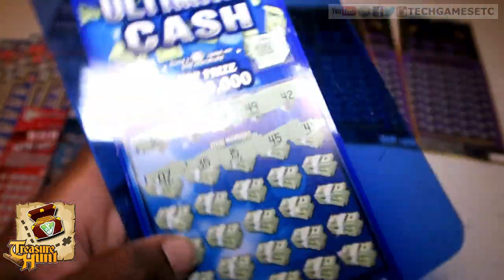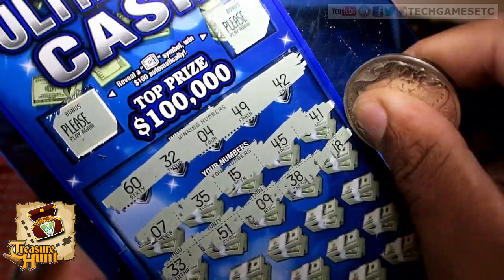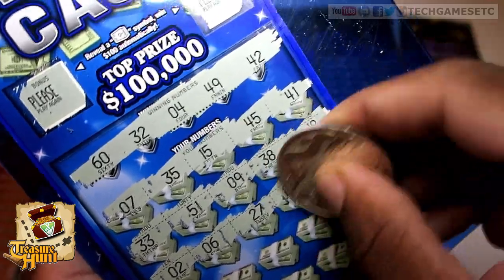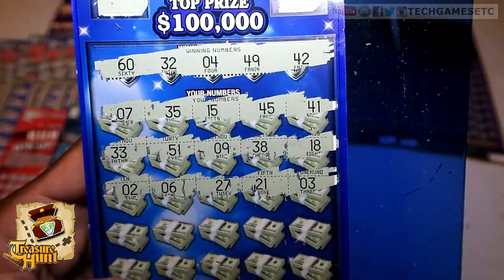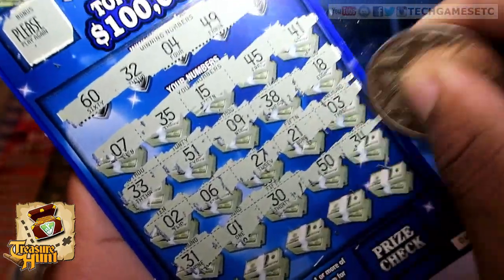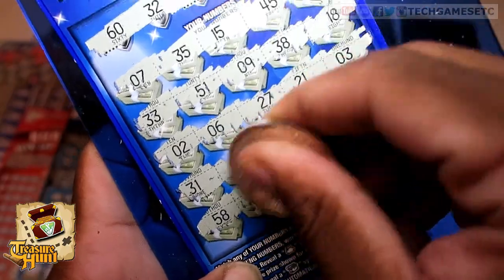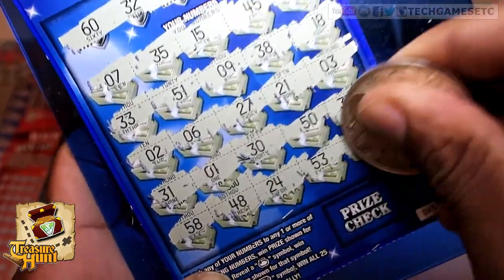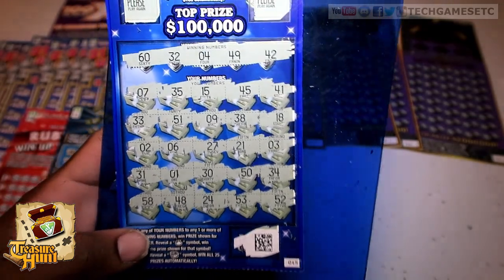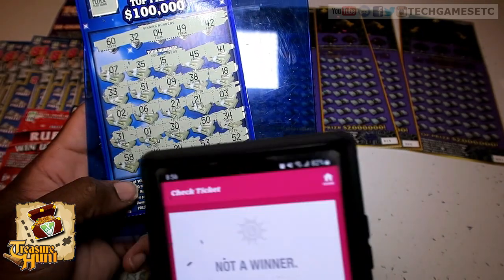All right. Nothing there. Nothing there. Nothing there. Nothing there. It's fine. Come on. Last spot. Nothing, but it's all right. I don't see nothing. Y'all see anything? I don't see anything. Let's go. All right.